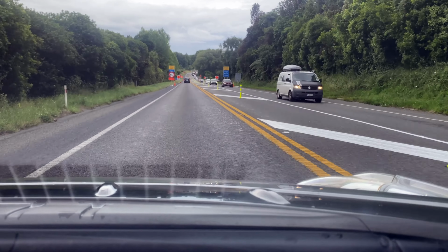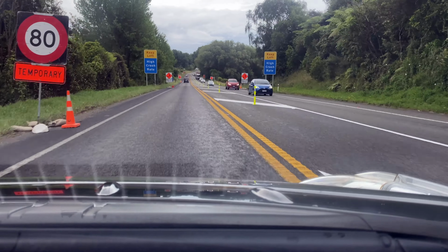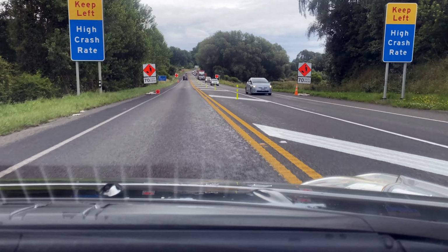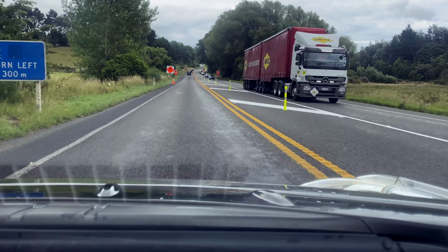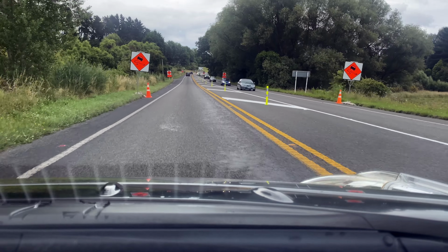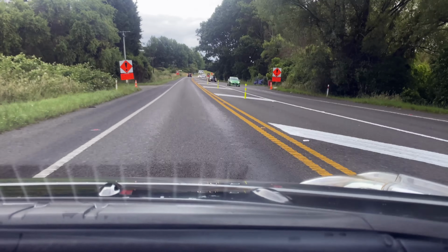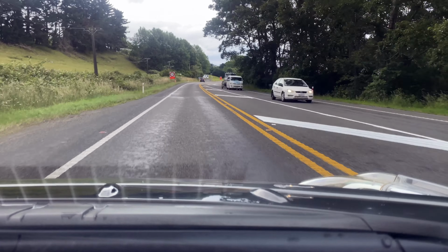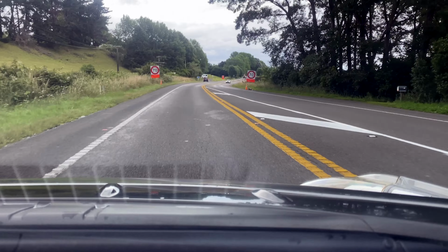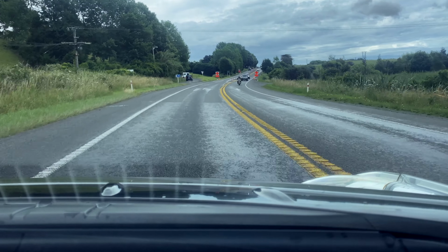I'm about 80 or 85 kilometres north of Wellington, heading towards Wellington. This area is known as Forest Lakes. There's a recreation area with some lakes there, and a forest, I guess. Anyway, this bit here where those yellow markers are used to be a passing lane. It was a passing lane till fairly recently. I can't quite remember, but I think a couple of weeks ago it was a passing lane.